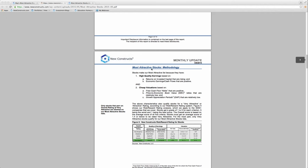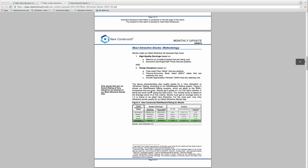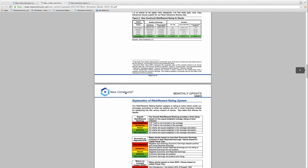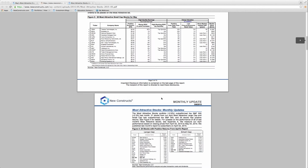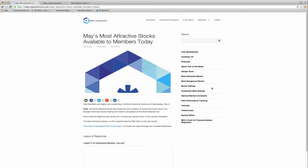But to make the most attractive stocks list, you have to meet these criteria. And only stocks that earn an overall rating of very attractive are allowed on our most attractive stocks list. The report will also include details on the rating system, as you can get from all of our reports. So that's the most attractive stocks report. Again, this is how you find good stocks on our system.